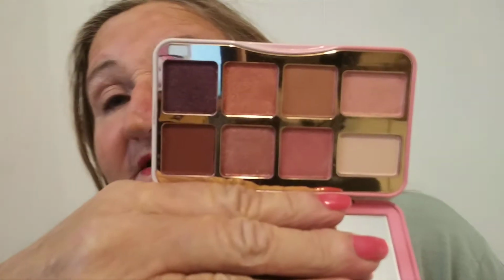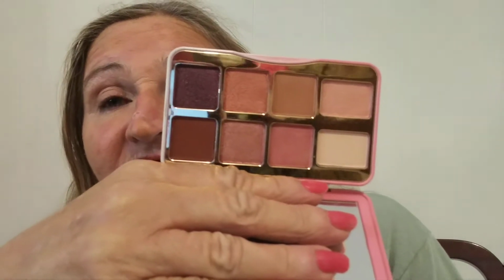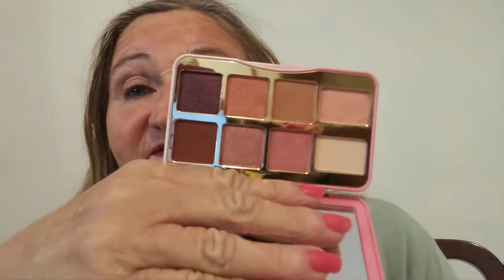This is Tickled Peach, Too Faced. I really like Too Faced. I struggled with that, but I'm done. I have to admit, I just really like Too Faced. This is a nice little palette that smells so peachy. You're not going to do any really bright colors with this, but you can do an everyday look, which I think we're just going to do here.